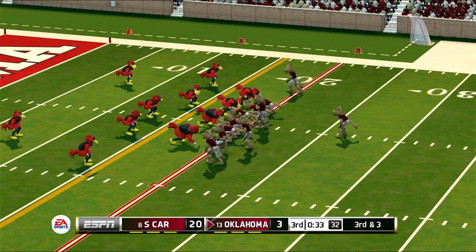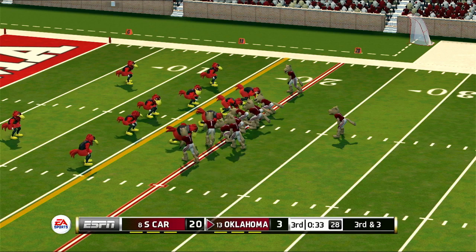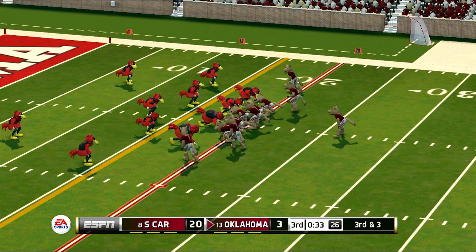Hey, check Mike 11, check Mike 11. Dog four, blue four, blue four.